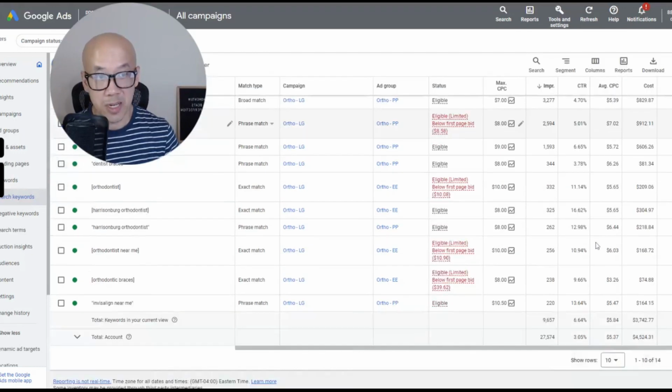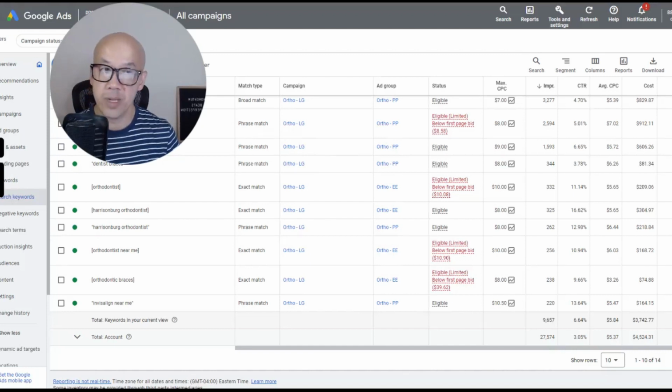Cost per click is really good as well. We're usually getting about a $6 cost per click. Again, if you've competed in this niche before, as I have, don't be too surprised that in much bigger markets, you can get maybe $10 to $15 cost per click. So the fact that we're getting $6 is a great win as well. And obviously that leads to lower cost per conversion metrics.